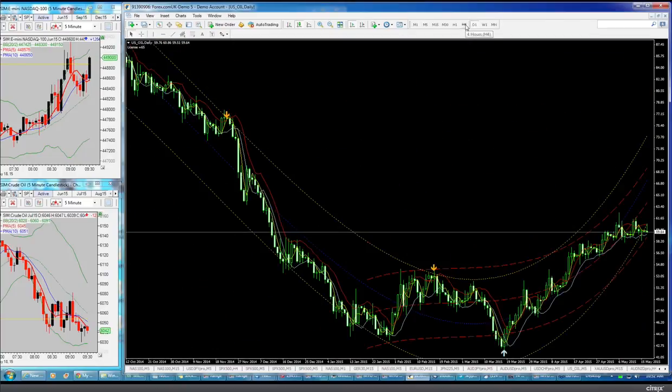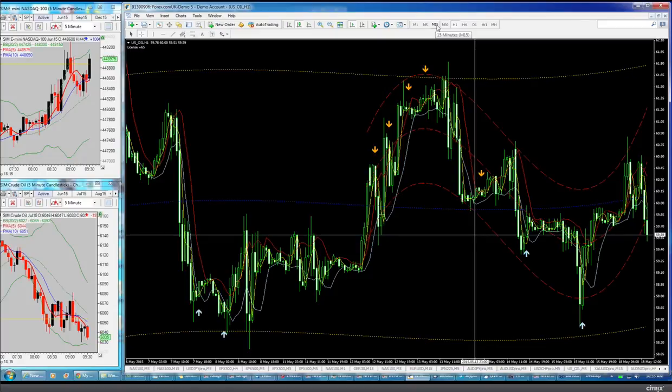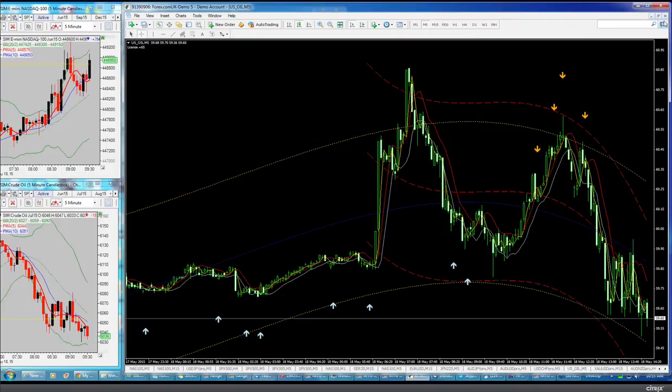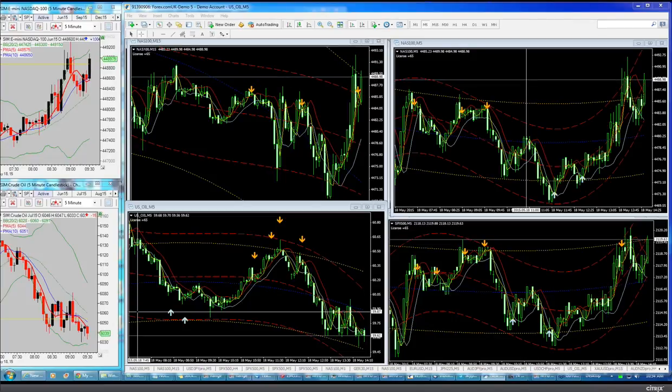Let's go through crudes a little bit longer term. The daily, you could see we've kind of been stuck in this range. 4 hour. Definitely looking range bound. There's the 15-minute. We cover the, actually we'll first look at the US dollar.